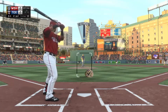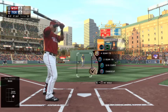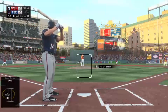Still looking for our first hit in the ballgame. Good curveball. Strike two. And that will end the inning. Chris Heisey leads it off here. Bottom third of the order set to go here in the third.